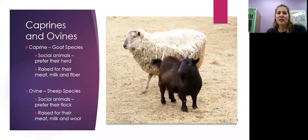So caprines are your goat species, okay? So caprine is anything goat related. Goats are very social animals. So they like to be in a herd. They are mainly raised for their meat, their milk, and their fiber. And if I had you at a class, I'd say show of hands, who has a goat project? I'd like to see who's got goats going on. Oh, I got 2 out of 2 for you guys. Okay, so the 2 that I see are my goat people. I love that. Let's talk about goats.